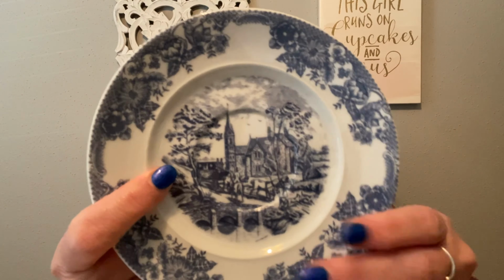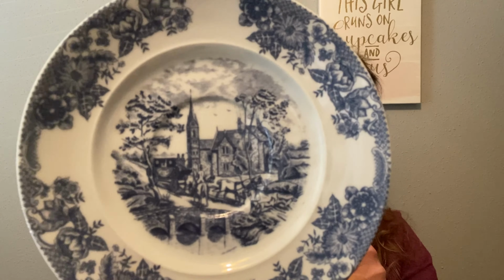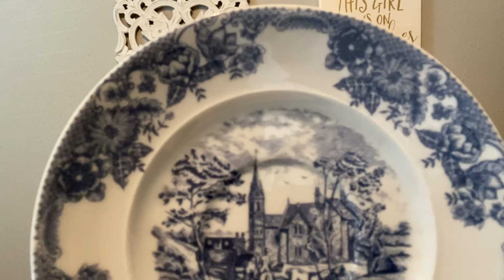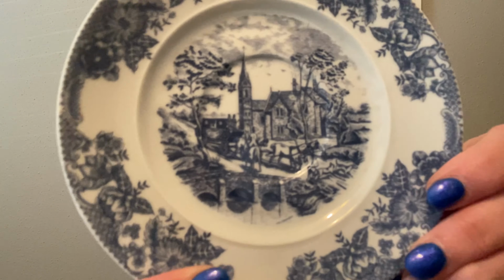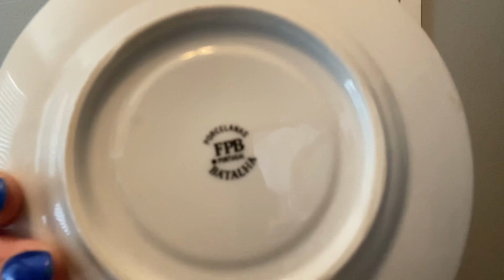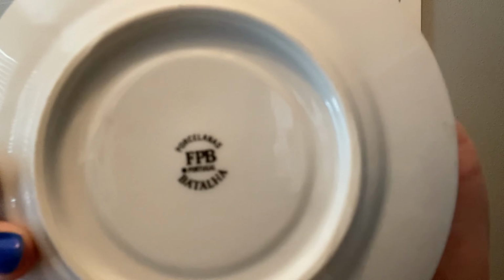I want to show you, and I didn't get them all. I got the ones that were not damaged. But this is a beautiful little pattern there. And on the back, let me see what it says. It says porcelain Batala. It's Portugal. So if you look right here, let me see if I can get it to zoom in for you.